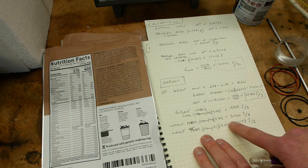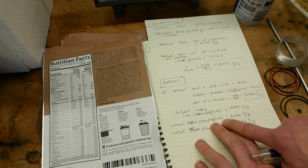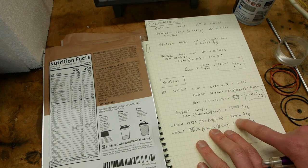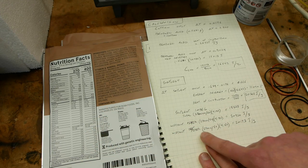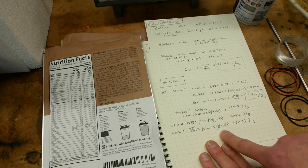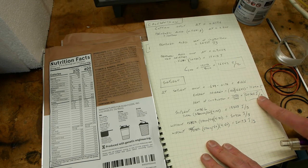And if we include both of them, then the real mass is only 54 grams. And if we divide this all out, we get a number of 20,920, which is pretty darn close to our measured value. And if we assume the fiber is the other way around, we end up with 20,173. So now we're getting really close to our measured value.